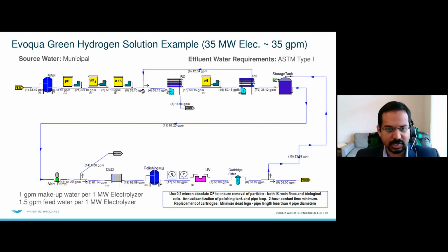And we polish with CEDI, mixed bed, and to control for biological growth, we also use a combination of UV radiation and cartridge filters to get to certain biology specs that some manufacturers also have. So roughly 1 GPM makeup water for 1 megawatt electrolyzer, 1.5 GPM feed water per megawatt electrolyzer.